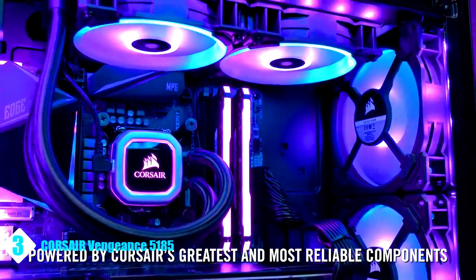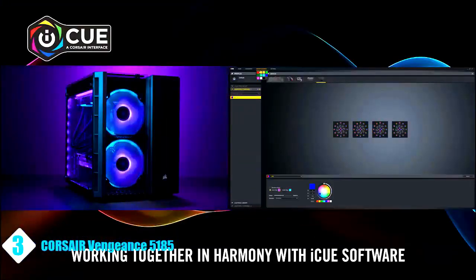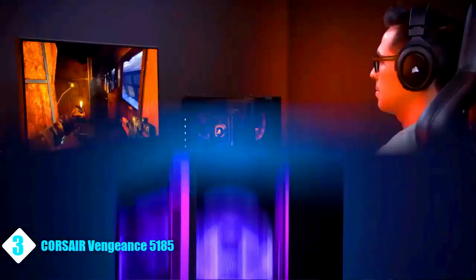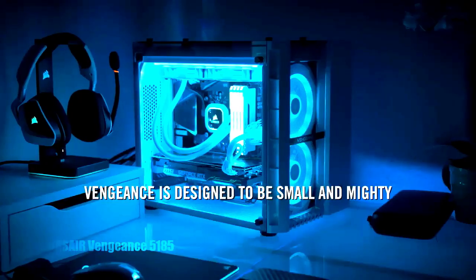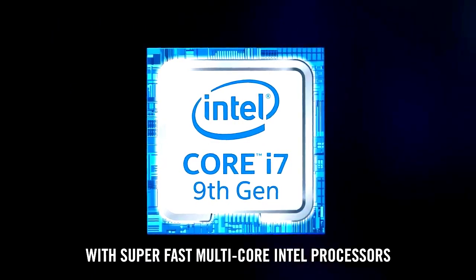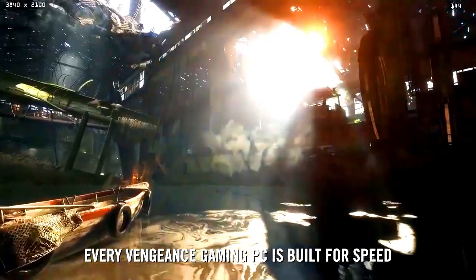Powered by Corsair's greatest and most reliable components, working together in harmony and controlled by IQ software. Vengeance is designed to be small and mighty with super fast multi-core Intel processors and NVIDIA's incredible graphics horsepower. Every Vengeance gaming PC is built for speed.